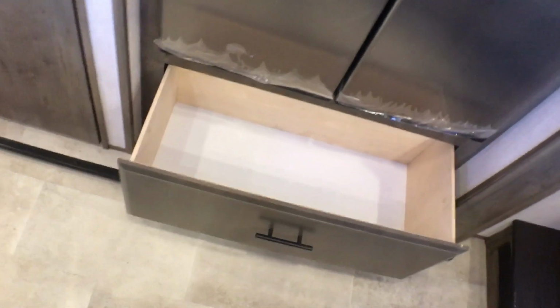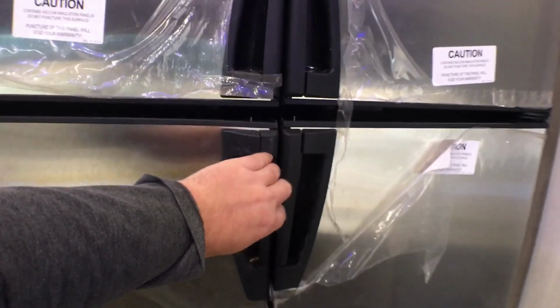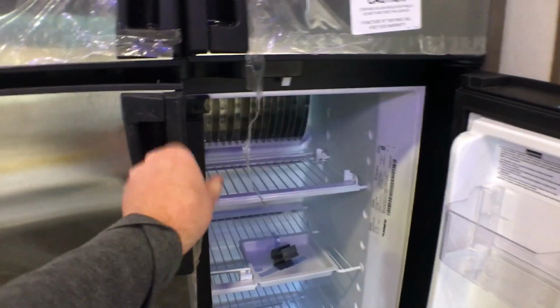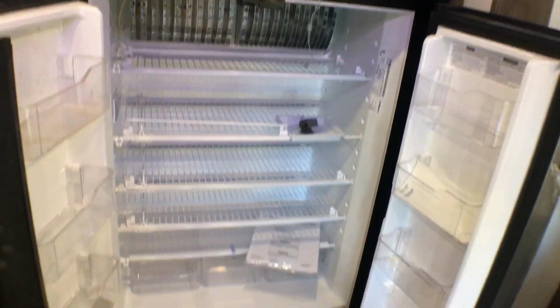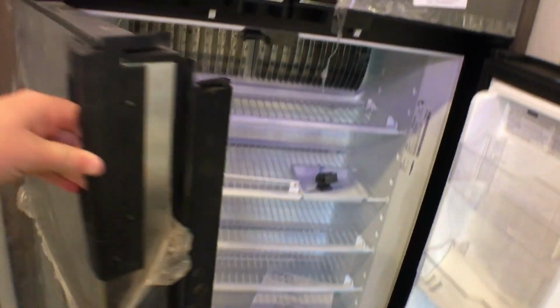Nice bonus drawer below the refrigerator. I don't believe you get that if you go to the residential fridge option. This one does have the 12 cubic foot two-way fridge, so that will be propane and electric. So again, plenty of storage space in there, which is great.